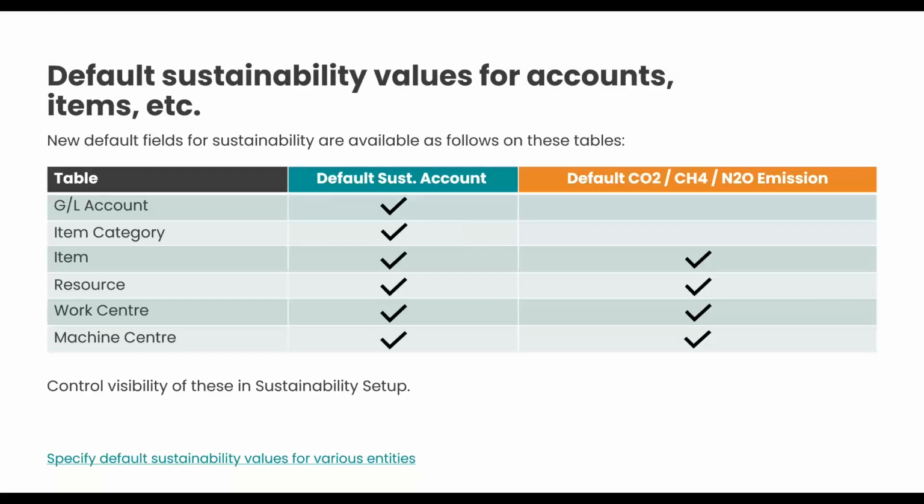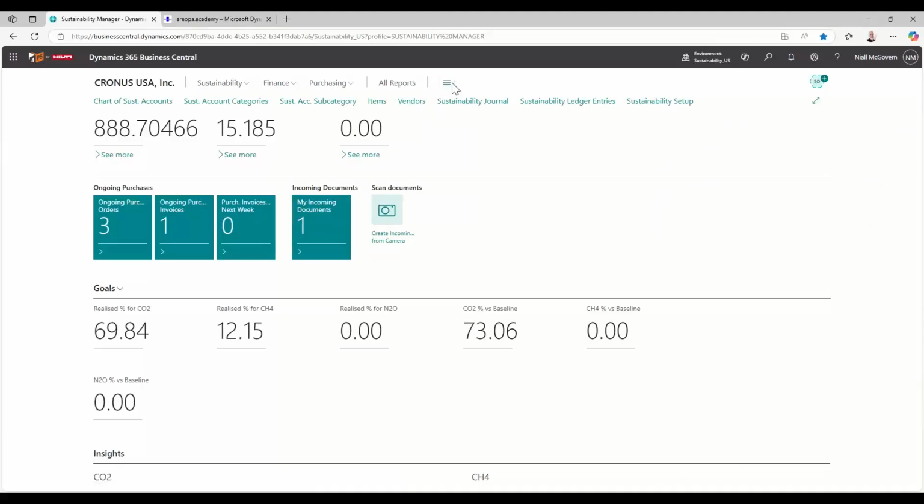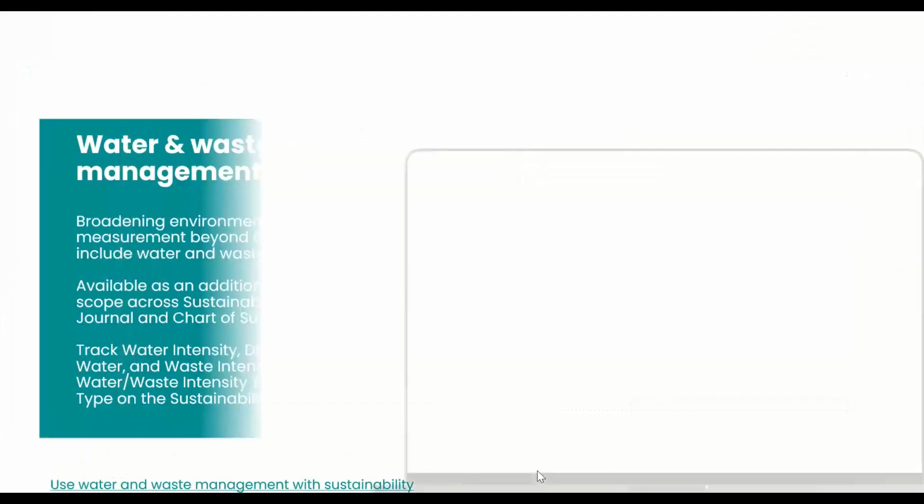You can also control the visibility of these in the sustainability setup. So earlier on, when we were in the initial setup screen, there was a whole load of toggles in the middle. They were controlling whether or not you can see these fields, because of course, not every business will want to use this in the same way. There's quite a bit of data on there. So if we go into the setup, it's item emissions, resource emissions. There are all different flags that control what you can and can't see in the setup.